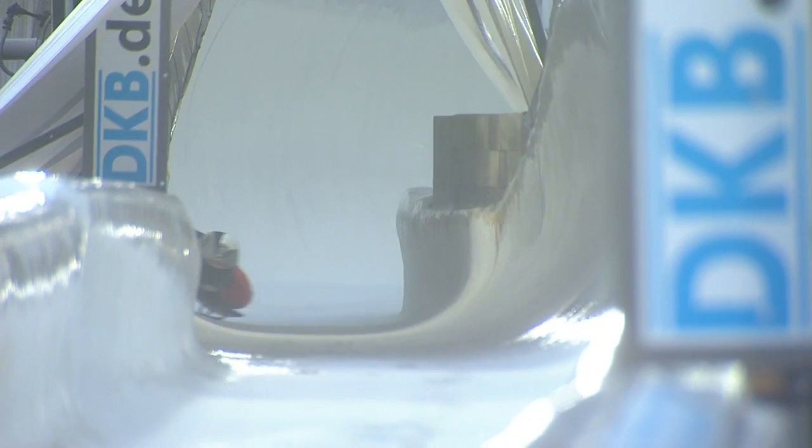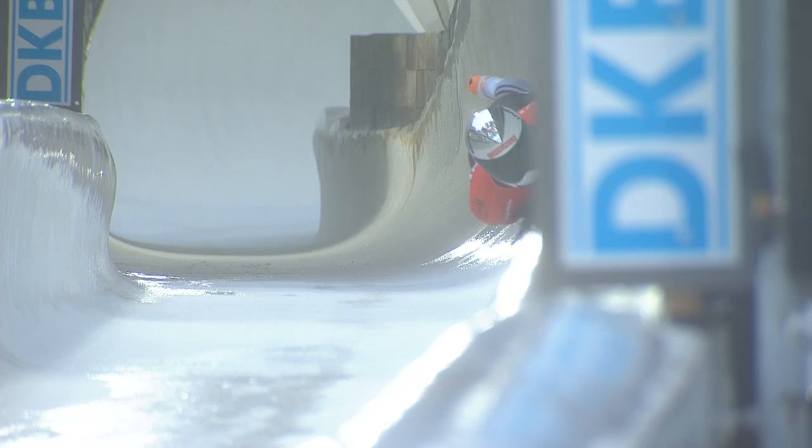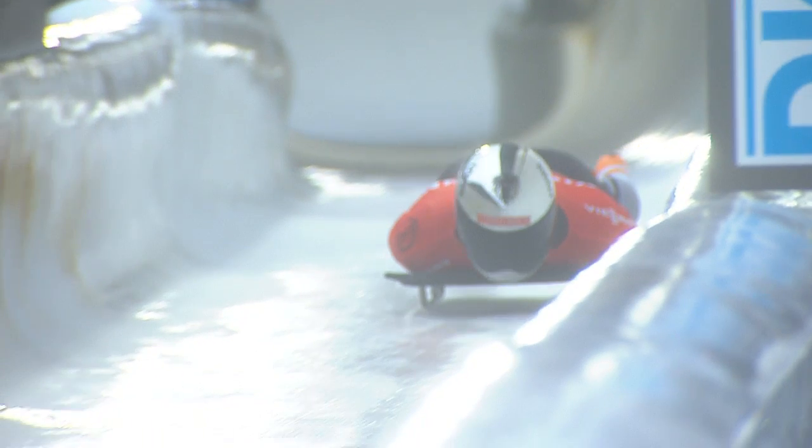Look at the crossover here. 11, 12, 13 into this section down here. Look at him. Look at his foot come up a little bit. Might be a little late coming off there. He's going to drift over to the left side. Now he's got a little bit of a skid. You want to get over, look at Martin Rettel. Yes, yes, do it.